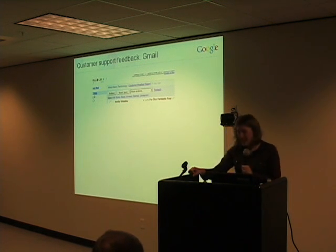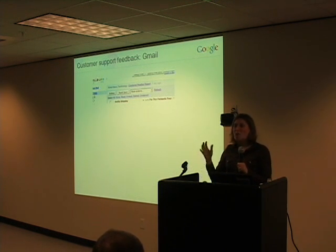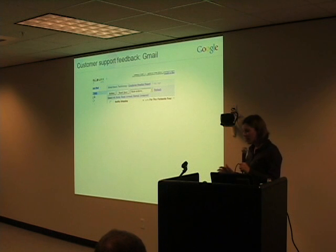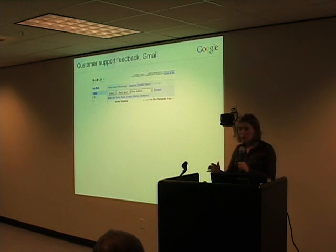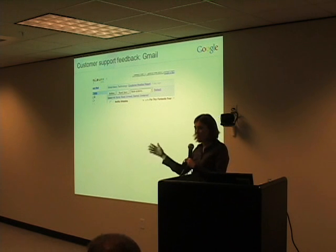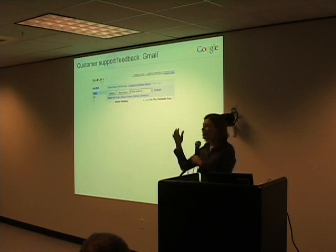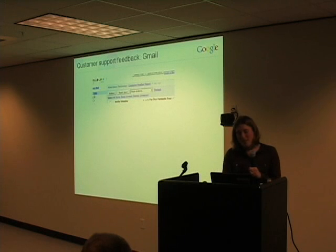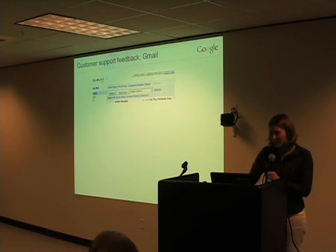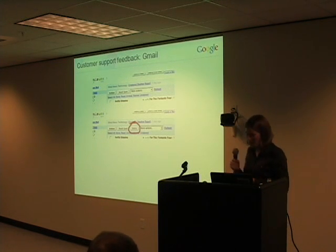Turns out that not only did people write in spades to tell us how much they wanted a delete button in Gmail, find anyone at Google who's ever worked as a member of the Gmail team, and they will tell you stories about their family, their friends, random strangers they would meet at parties when they would tell them that they worked on Gmail. The common refrain was, I want a delete button. Don't you get it? I want a delete button. And so that was an instance where we finally really did listen to our users, and sure enough, introduced the delete button back into Gmail.